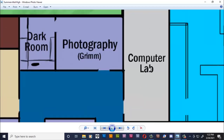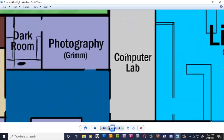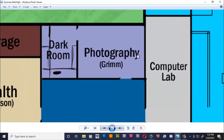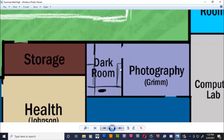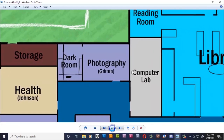The computer lab. I imagine design and modeling get to go to the computer lab often, and kids get to play games and whatnot. Play some of that Number Munchers. Photography. Taylor takes this class as an elective, and of course the dark room is right next to the photography room, so makes sense. There are no windows in the dark room. Duh.